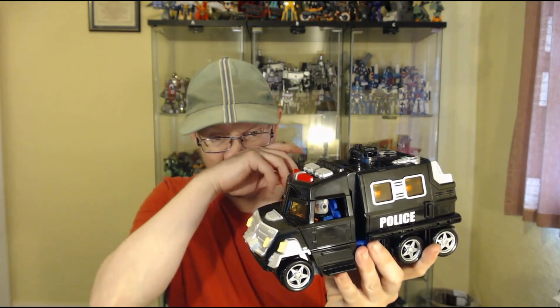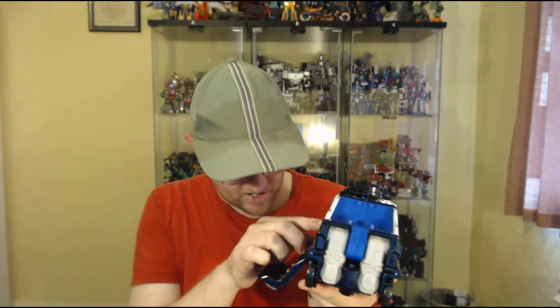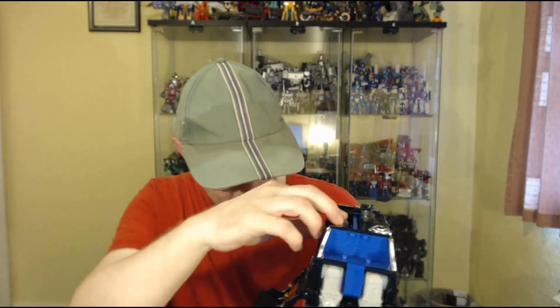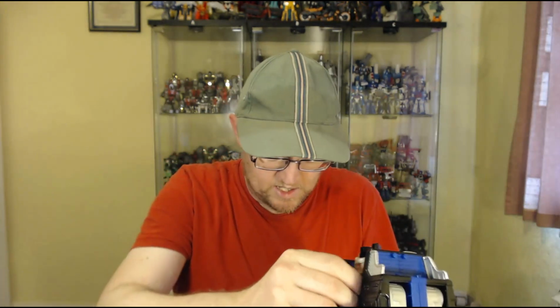As he's a crew master, or a Carbot crew vehicle, he has his crew on board. So what you do is you open the back like that, and there are two of his crew members. Now each of the crew members has a theme, an accessory, and an icon on his chest to denote what he does. So we'll take these two out here. They do plug in quite well. Oh, and take the other one out.